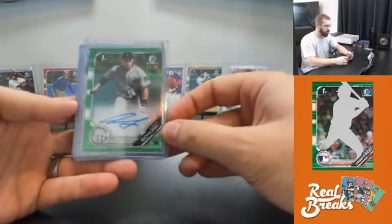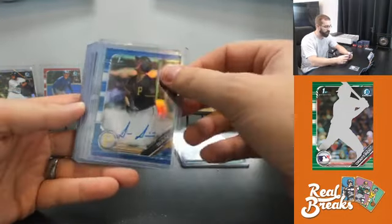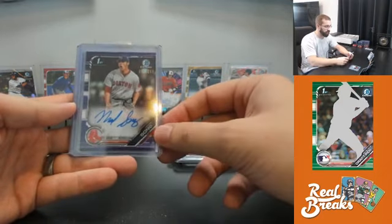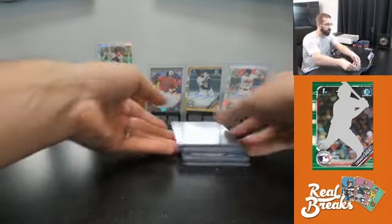Numbered, Aaron Shunk out of 99. TJ Sikkema out of 71. Sammy Siani, 150. Grant McRae, 499. Noah Song, 250. Aaron Shunk, 499. Quinn Priester, 499. Tyler Callahan, 150.